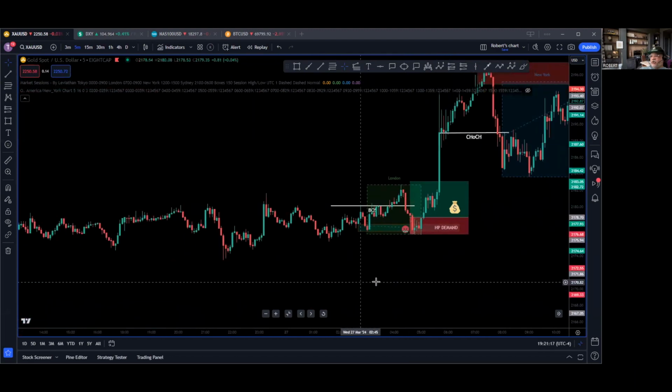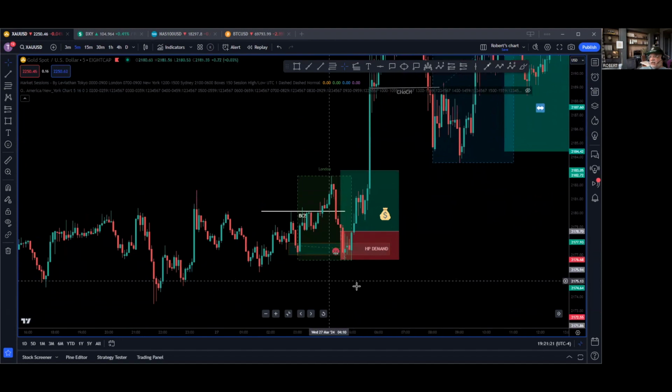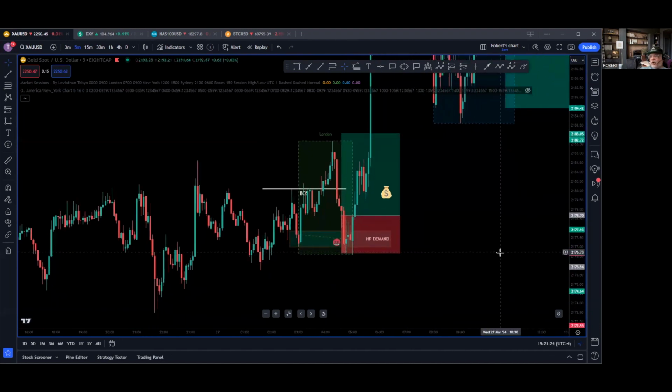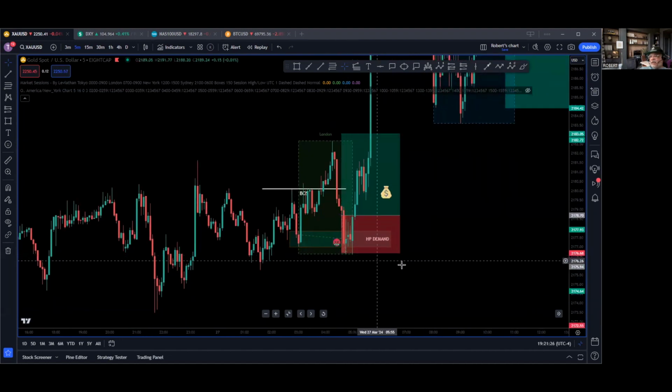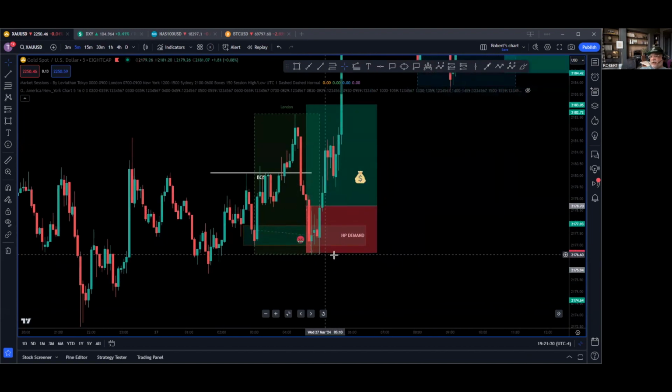All right, going to, this is now Wednesday, the 27th. And this one lost by a hair, but it did lose. This is gold. So you would have had some level of spreads here that would have taken you out on the pending.